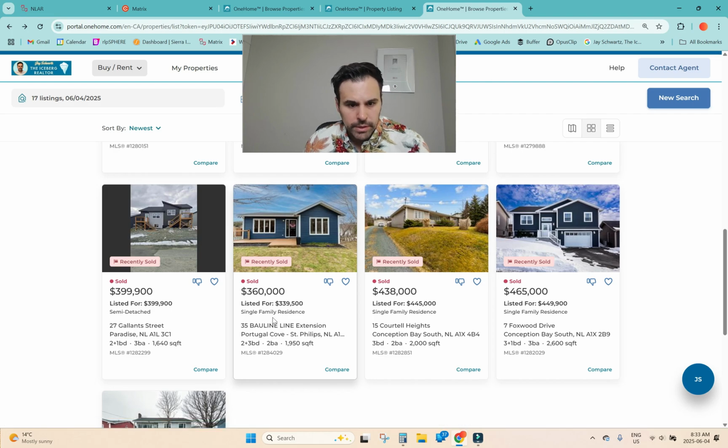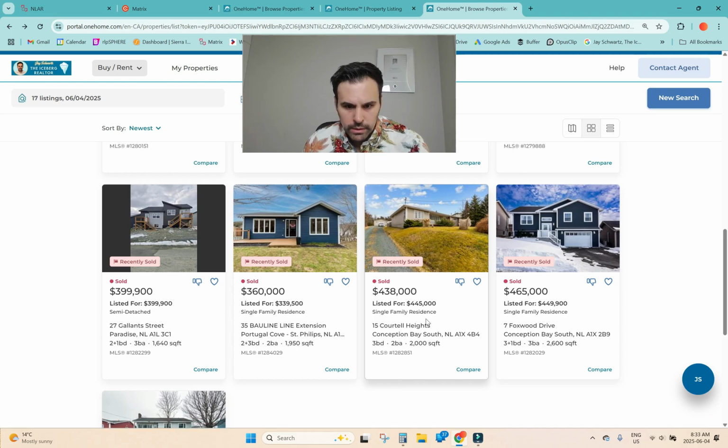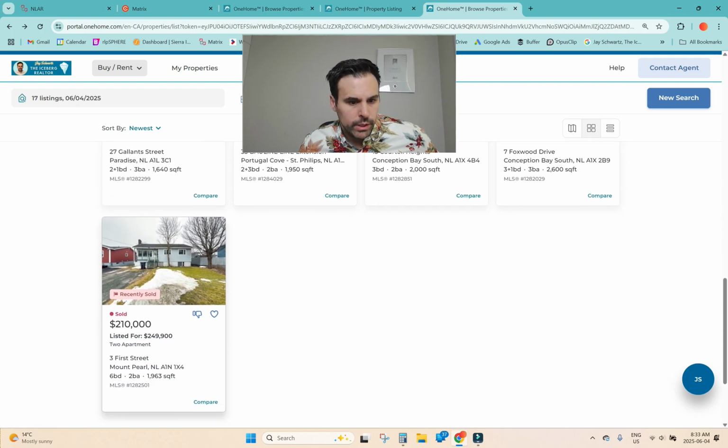Then we have a single family on Bow Line Extension listed for $339,500, sold for $360,000. So they got roughly $20,000 over asking. And single family residence on Cortell Heights listed for $445,000, sold for $438,000. So this one went a little below asking for a single family. And another single family on Foxwood Drive listed for $449,000, sold for $465,000, over asking. And then we got a 2 apartment on First Street listed for $249,900, sold for $210,000. Must have been in pretty rough shape. I mean, it was also below 2,000 square feet.